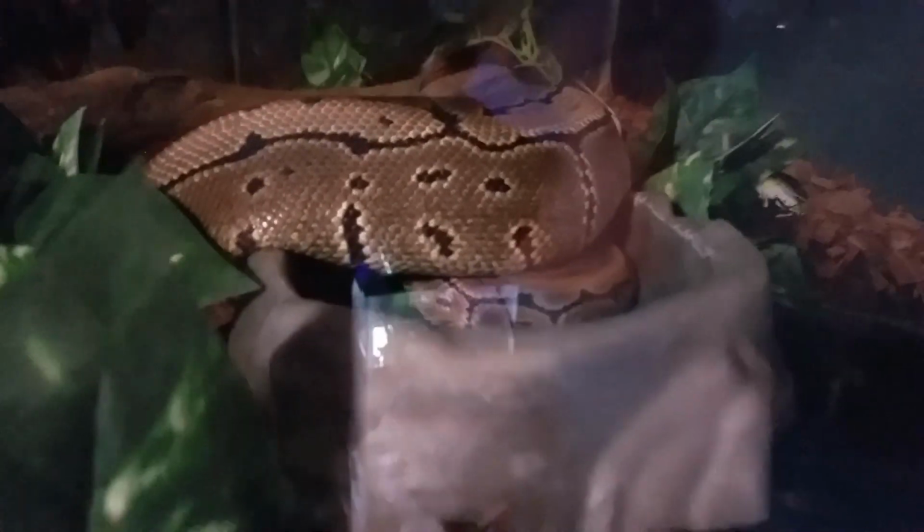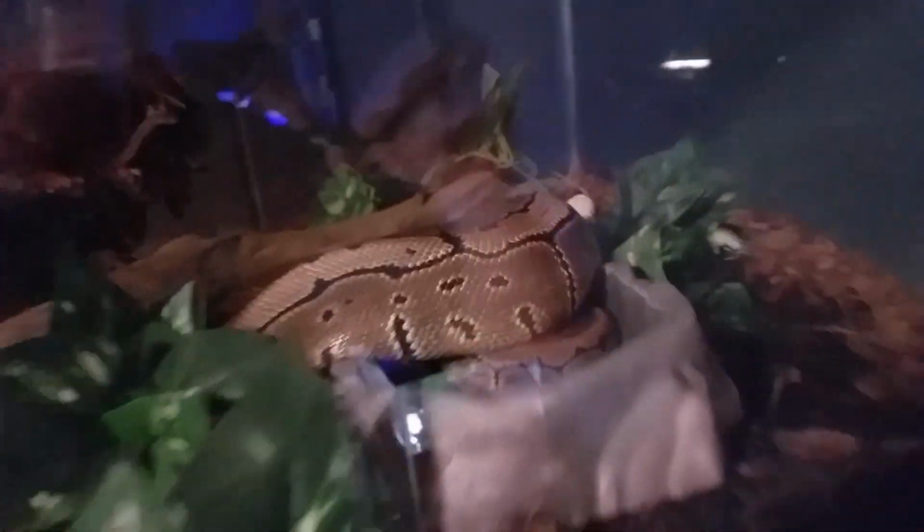We'll jump over to Cersei's tank. Cersei is a pinstripe ball python. And she is in her water dish. But since it's dark, we'll turn on some light. She is a pinstripe ball python, and she is getting massive, and she's spilled all her water. I'll have to fix that.